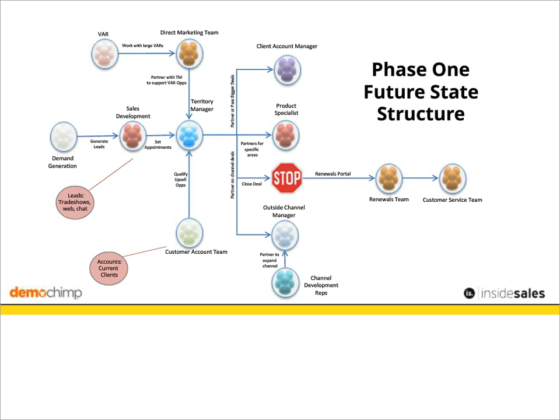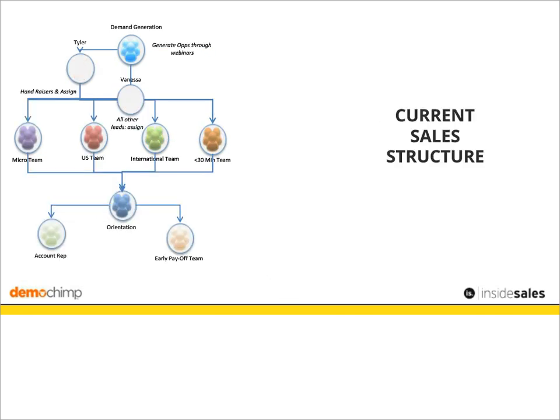One more example for you here that I wanted to go over. This is a company that does a lot of inbound demand. You can see this is their current sales structure, so they're generating a lot of inbound leads, and then they've got a really manual process where, one, certain leads will come to an individual, and that individual will actually then assign out certain types of leads to a group of people. And then every other lead goes to another person, and she more or less manually assigns out leads to these different teams.